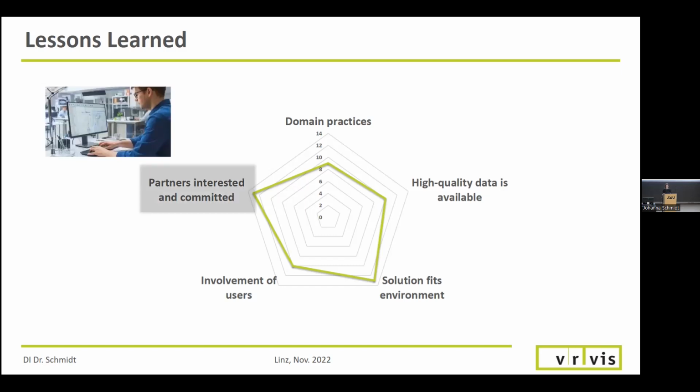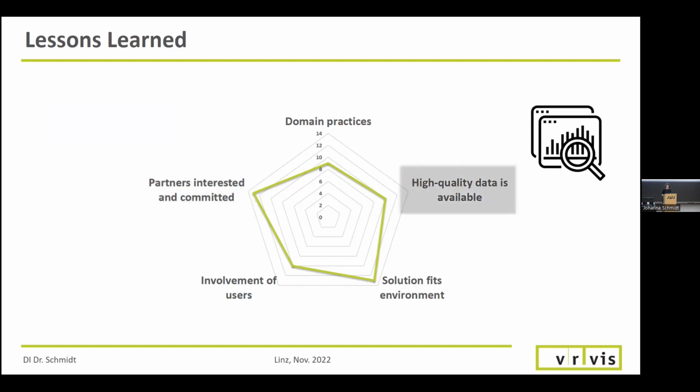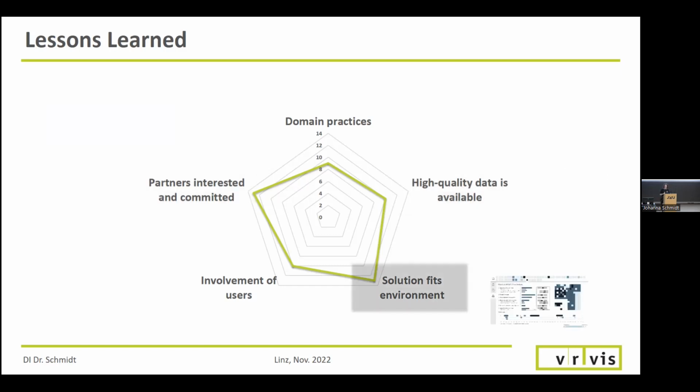And I mean, the first one is not surprising. You need company partners that are interested in data analysis, that want to learn something from the data, and that also are willing to invest some time to get used to visual representations. That was a very important point for the project to be successful. And it also occurred in all projects, basically. And the second one that was very important was that the solution should fit the environment. And this is something that I think will become very important for data visualization in the future, because in many cases, the solutions we offered were standalone applications.